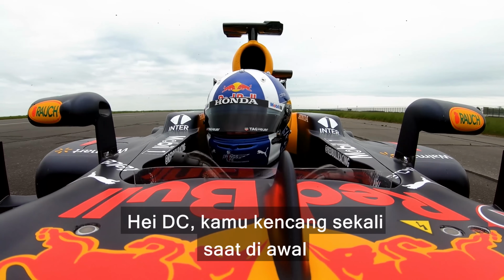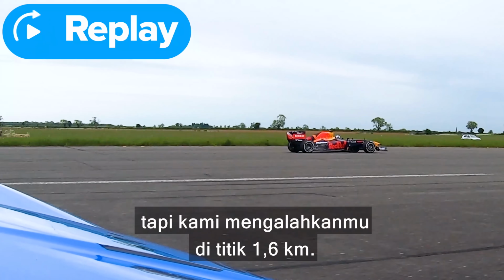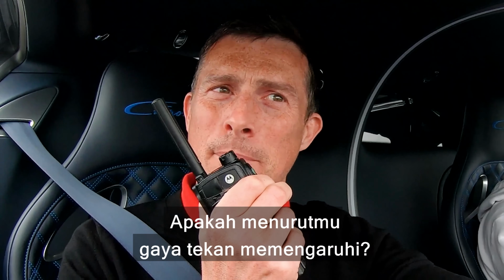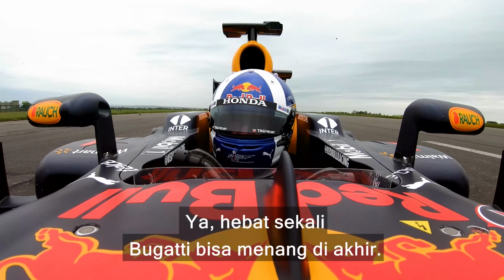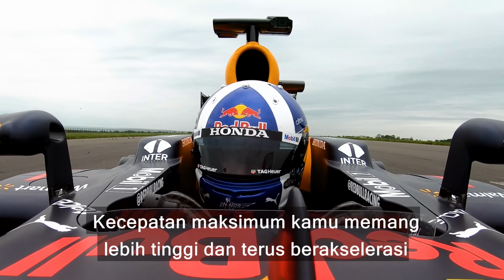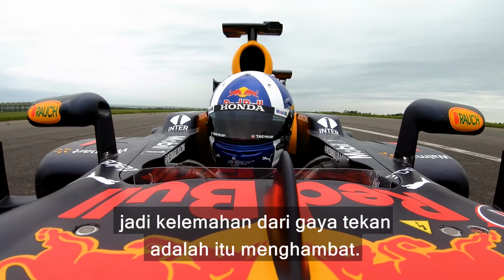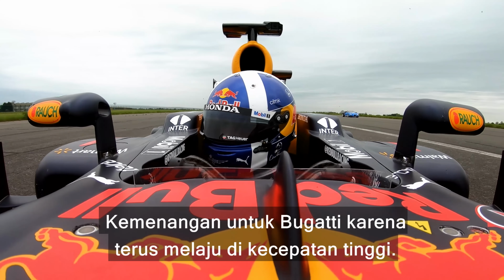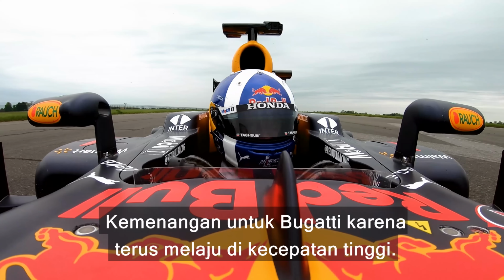Hey, DC! You took off like crazy, but we had you to the mile. Did downforce play a part in that, do you think? Yeah, that was impressive how the Bugatti came back. You were definitely carrying a lot more top speed and you were still accelerating. So the downside of downforce is drag. Got to give it to the Bugatti. Once it builds the speed, it's got some performance.